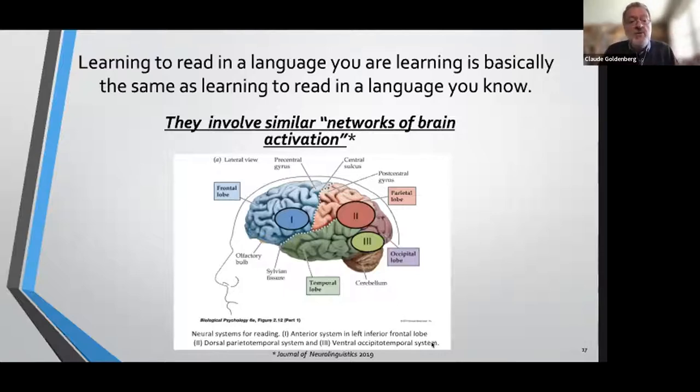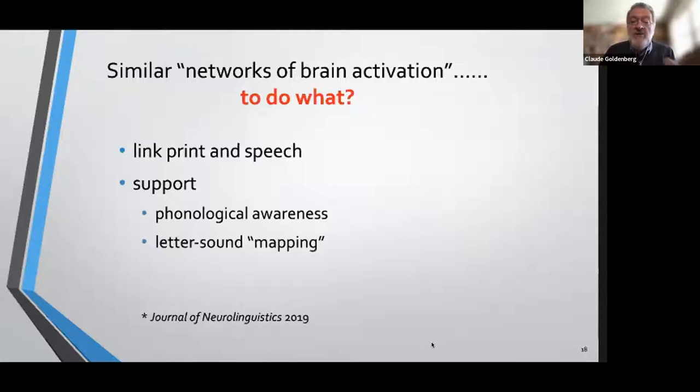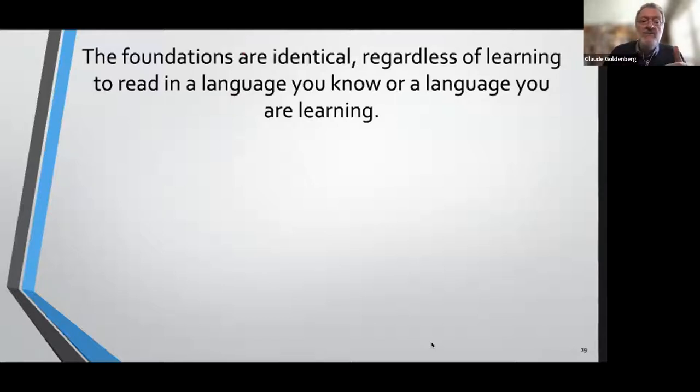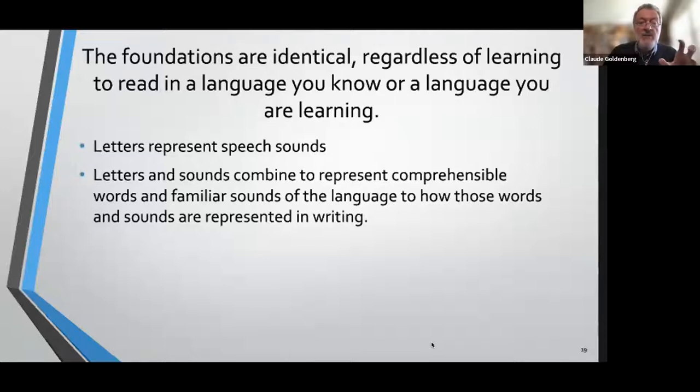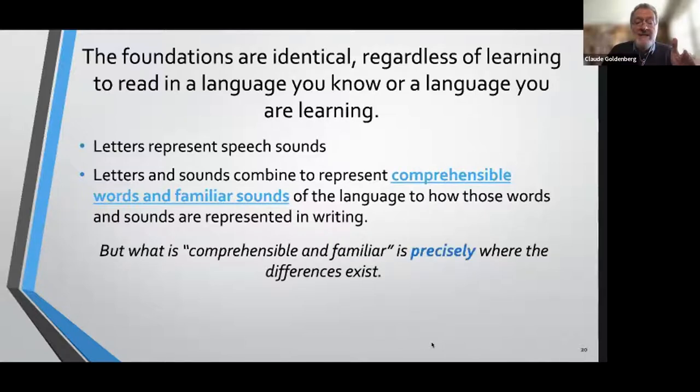So the question is, it involves similar networks of brain activation to do what exactly? Well, what we've been talking about, to link print and speech, to support phonological awareness, letter sound mapping, and the other foundational reading processes such as decoding and phonics, bringing the semantics in. It's the same networks of brain activation to lay those foundations for literacy. The foundations are identical, regardless of whether you're learning to read in a language you know or a language you're learning. Letters represent speech sounds. Letters and sounds combine to represent comprehensible words, comprehensible words and familiar sounds of the language to how those words and sounds are represented in writing. Comprehensible and familiar sounds. This is exactly, precisely where the differences exist in teaching reading.